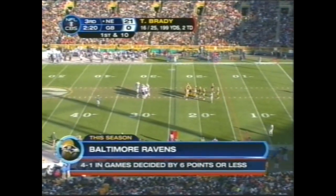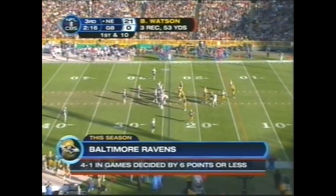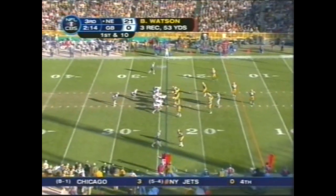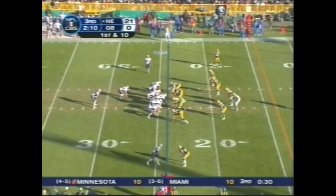All right, JB. See how the Ravens have done in tight games. We will be in Baltimore a week from today as the Ravens take on the Pittsburgh Steelers. Well, they have a lot of experience playing tight games. Hard to score on them.